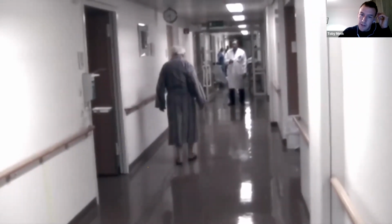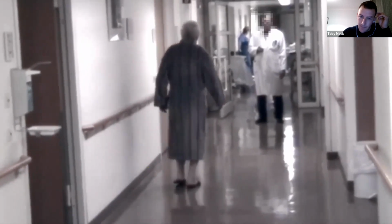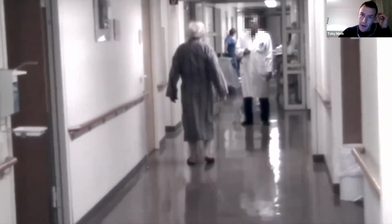But if you do look, his feet are a bit externally rotated, with a bit of that wider base.